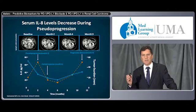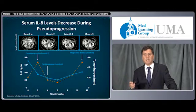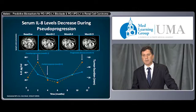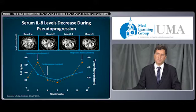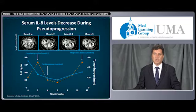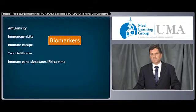responding. So in this case, what we found is that IL-8 seems to be good at telling apart those cases of true progression versus pseudo-progression, as happened, for example, in this case of a patient with bladder cancer treated with atezolizumab. Again, this correlates with survival following treatment.